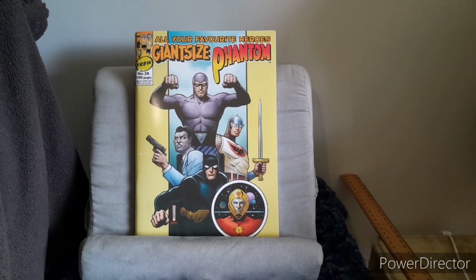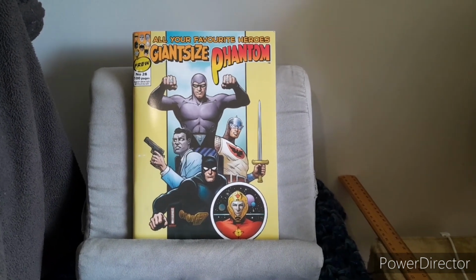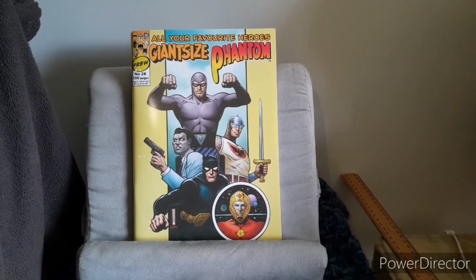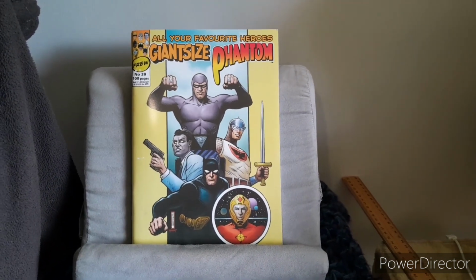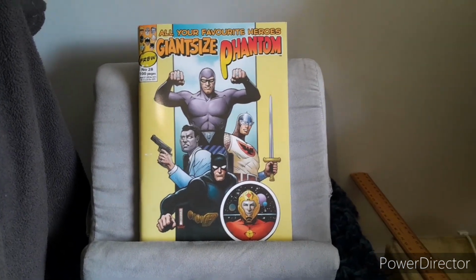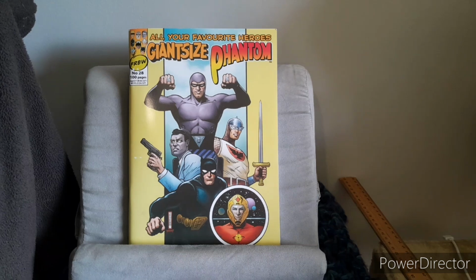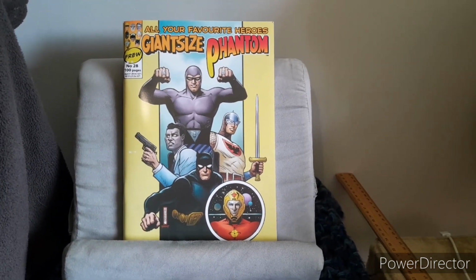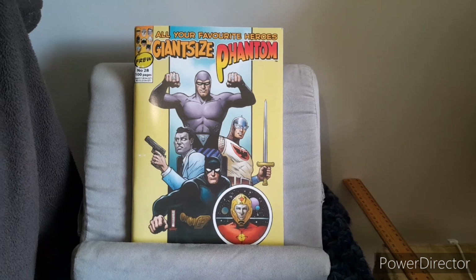And in this indie comic review, I am covering issue number 28 of the Giant Size Phantom. Moving into first things first, does this cover in any way, shape or form connect to something that is happening inside with the stories? And sure enough it does, to which I give it a 7.5 out of 10.